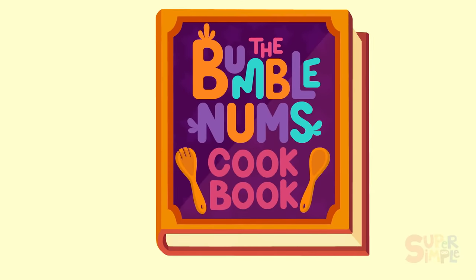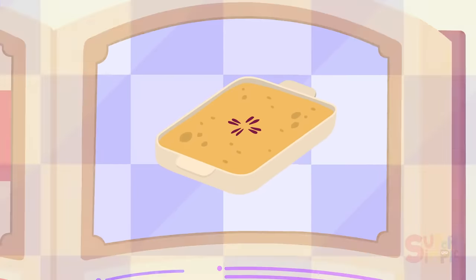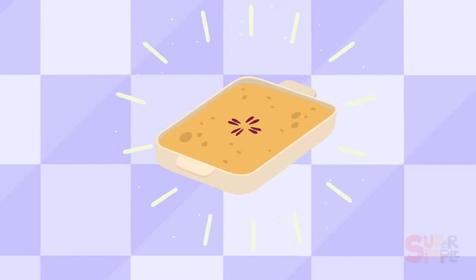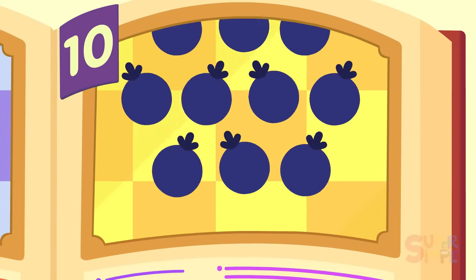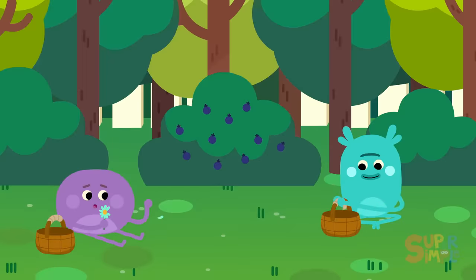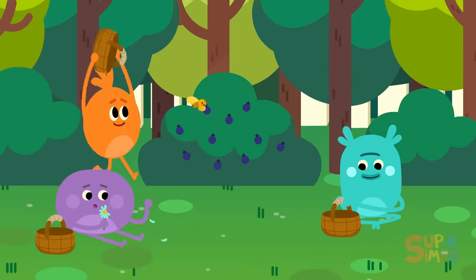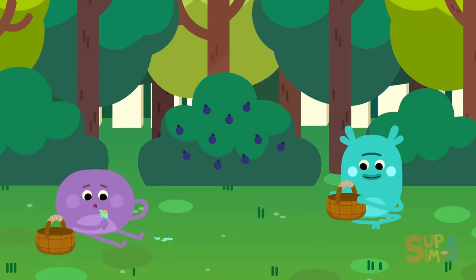Today, the Bumble Nums are going to make Ballooning Blueberry Cobbler. But what's the secret ingredient? 10 ballooning blueberries. The Bumble Nums are waiting for the ballooning blueberries to go balloony. Then they can make their favorite ballooning blueberry cobbler.